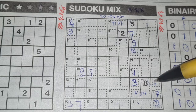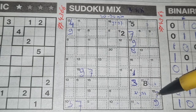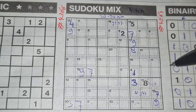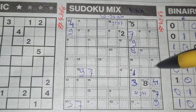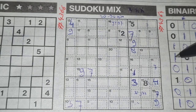27 plus 3 is 30. So 30 plus 11 is 41. So 45 minus 41 is 4. That means in this triple box of 11, these two boxes together should be 7. Okay, 7 plus 4 is equal to 11.